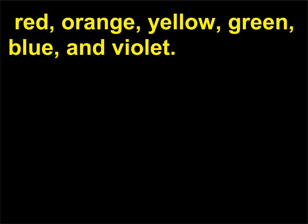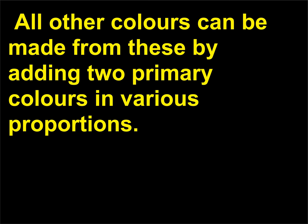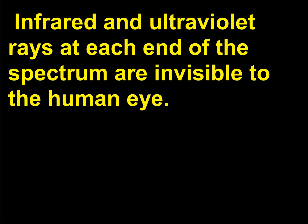Many physicists recognize three primary colors: red, green, and blue. All other colors can be made from these by adding two primary colors in various proportions. Within the spectrum, scientists have discovered 55 distinct hues. Infrared and ultraviolet rays at each end of the spectrum are invisible to the human eye.